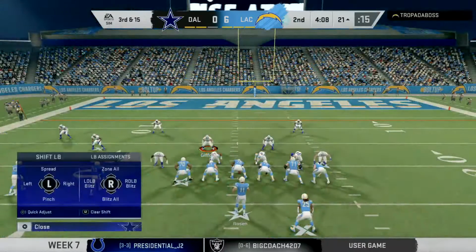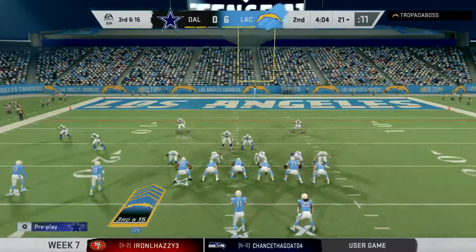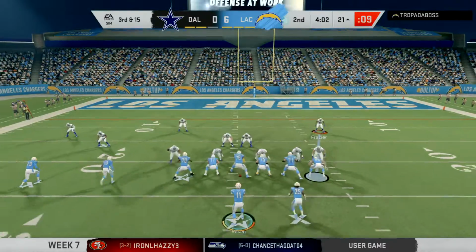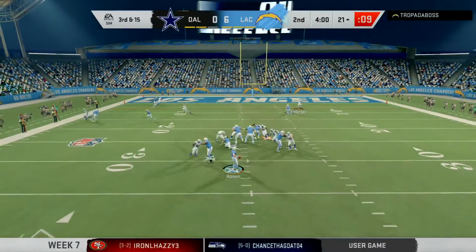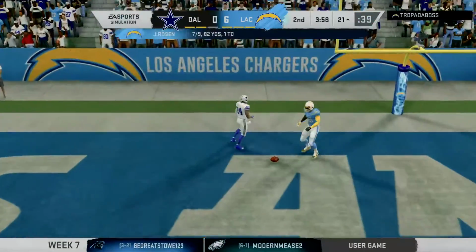The Chargers on third down. A perfect 3 for 3 as they look to keep that streak going. This will be 3rd and 15. From the shotgun, it's Rosen. And that'll wind up incomplete.